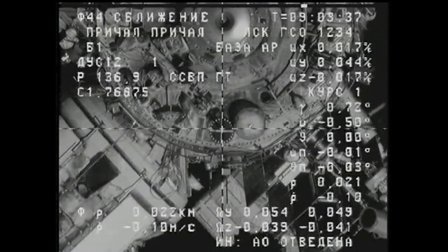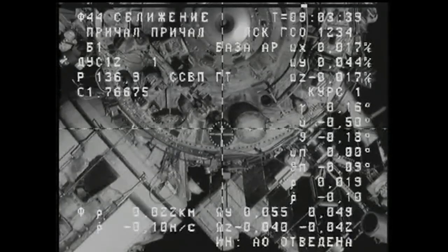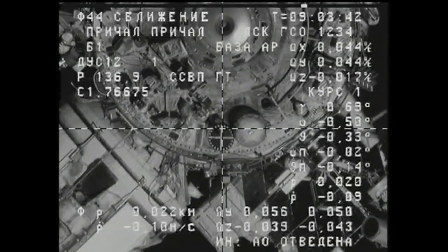Is the range per the rover. 17 meters away. Copy.